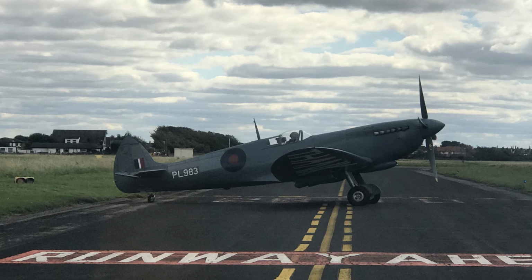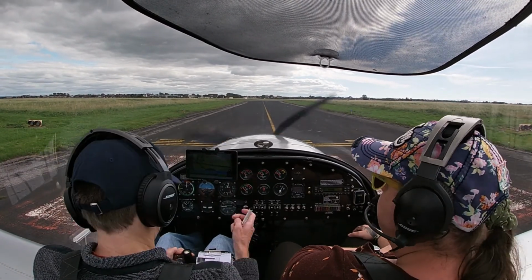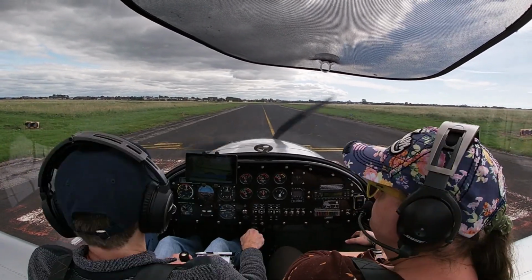So yeah, we actually got to park up next to the Spitfire, and in a moment you'll see it take off. There it goes, which was a real privilege and something that made this particular day just a little bit special.